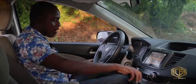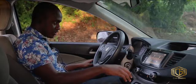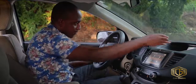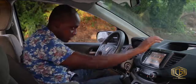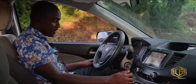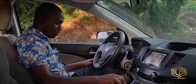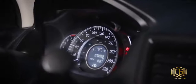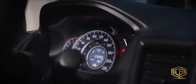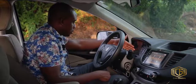So now it's on park. I'm gonna go to reverse. You see, look at that. The reverse camera is so nice and clear. Look at the graphics. It's very, very nice. So also you can go to neutral, and you also go to drive. And it is shown here in the instrument cluster. Over here it is shown on the instrument cluster, the park, reverse, neutral, drive.